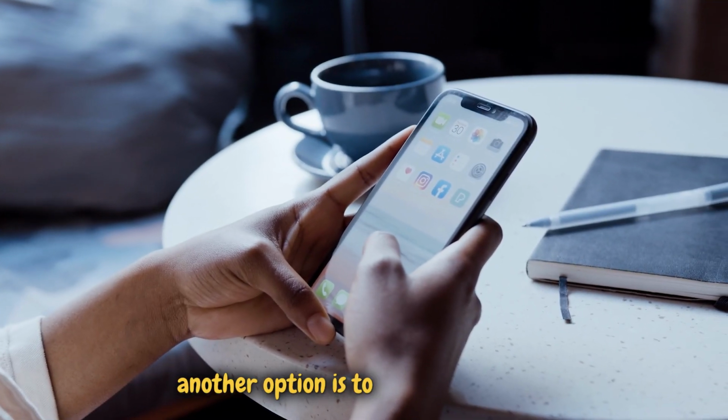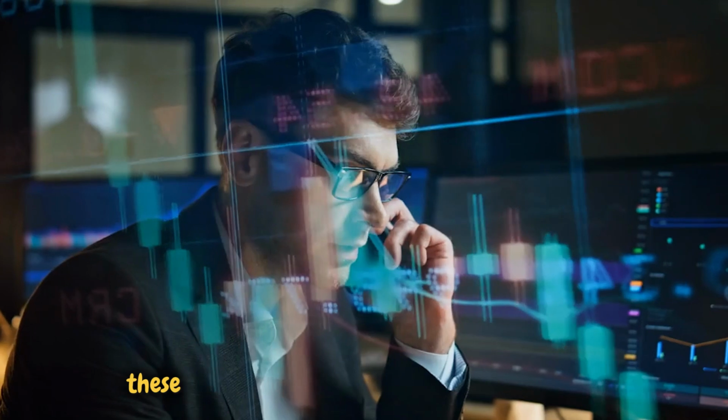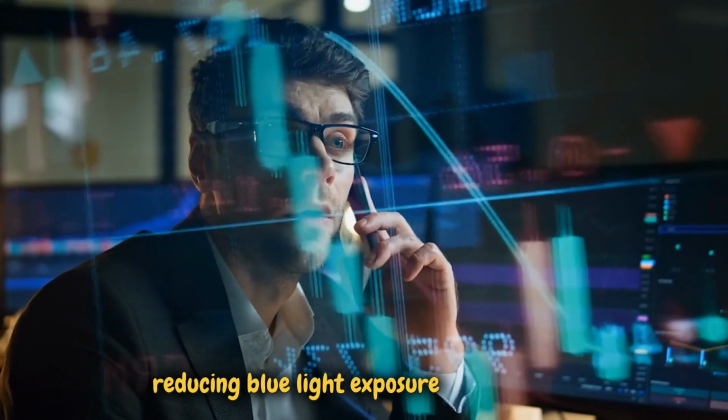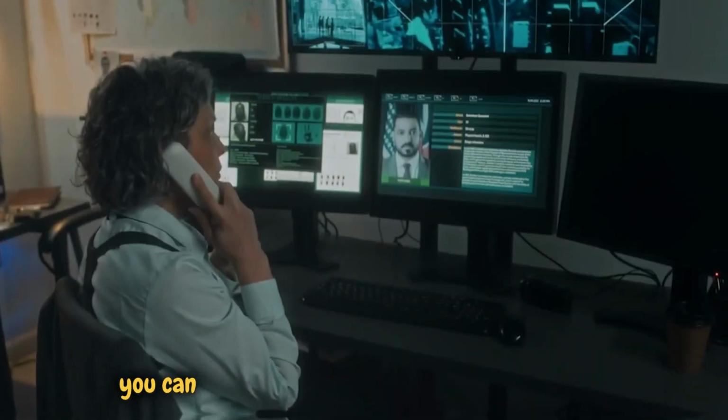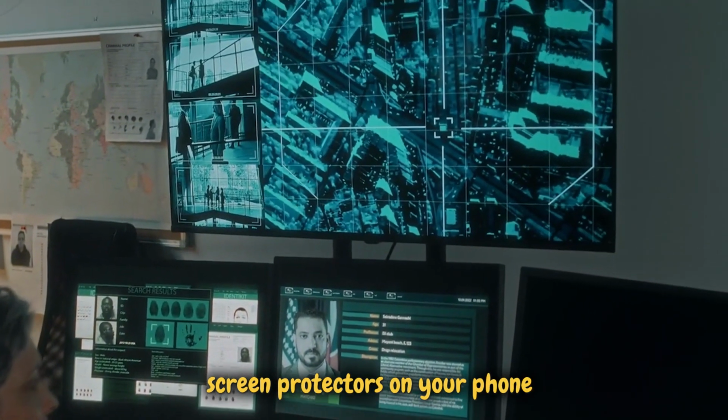Another option is to enable night mode or blue light filters on your devices. These settings adjust the screen to warmer tones, reducing blue light exposure in the evening. You can also consider installing blue light blocking screen protectors on your phone or computer.